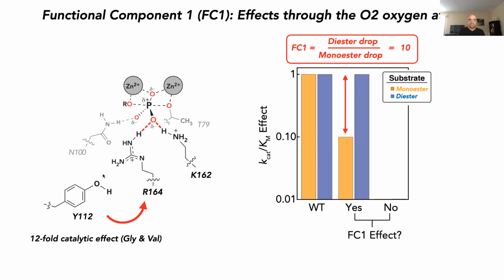And we can actually leverage this now as a mechanistic tool. We can use this feature to ask how many of the catalytic effects all over the enzyme are functionally coupled to either R164 or K162. So to give you a more specific example, let's consider this second shell residue, Y112. Y112 has a 12-fold catalytic effect when we mutate it either to glycine or valine, and it sits directly adjacent to R164. So we expect that Y112 might be functionally coupled to this residue. We test it simply by mutating Y112 and assaying both substrates. And if we see a drop in monoester hydrolysis, but no drop in diester hydrolysis, we know that it's functionally coupled to one of these residues.